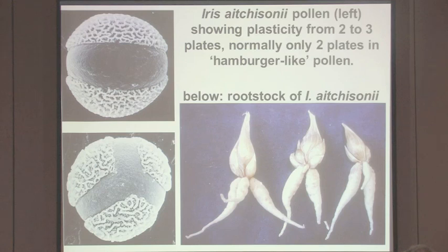And you can see on the left how the hamburger-like pollen has evolved from the football-like pollen. So occasionally you get 3 plates, usually you get the 2 plates. It makes it more hamburger-like, but you can see it's evolved from a few plated Juno species into 3 and then to 2. And the rootstock of Aitchisonii is very characteristic, short, fat, and slightly squat.